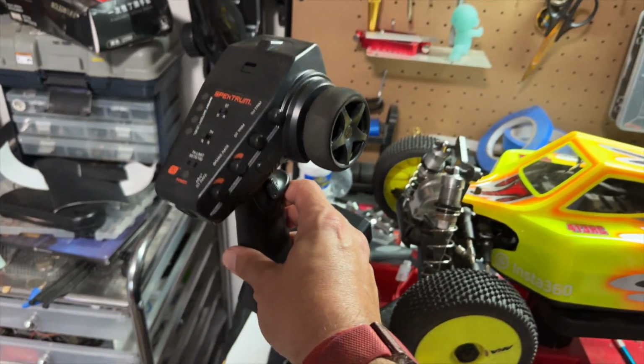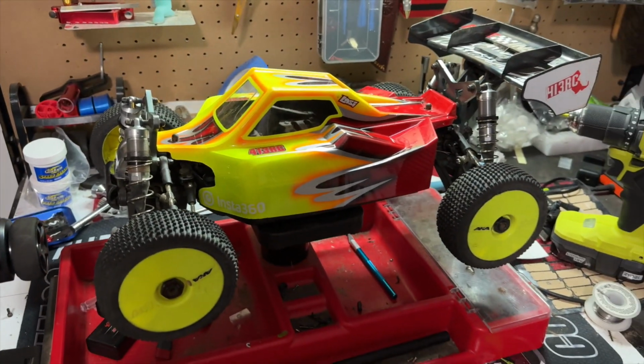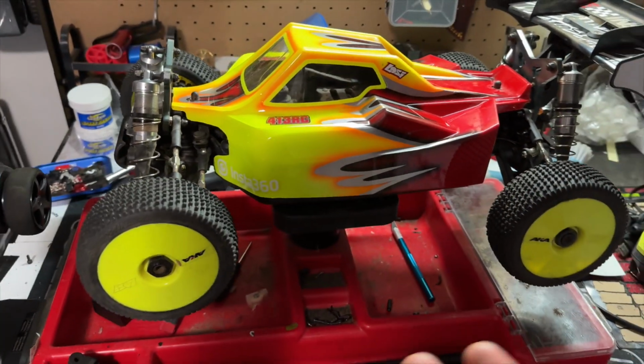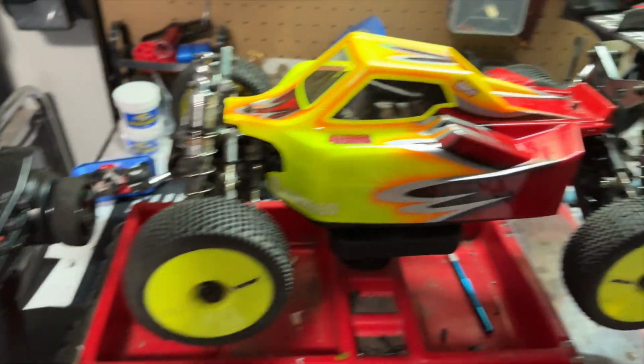I'm probably also going to change out the stock remote on this and bind it to my Dx6 Rugged. Gives me a little bit more customization for endpoints and throttle curves and all that stuff, and I won't have to carry around another remote when I'm at the track.